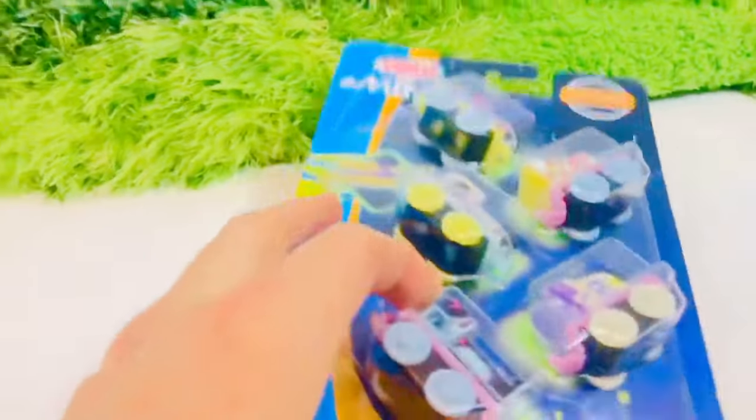All right, let's open these up. And then we're going to turn off the lights and see them glow.